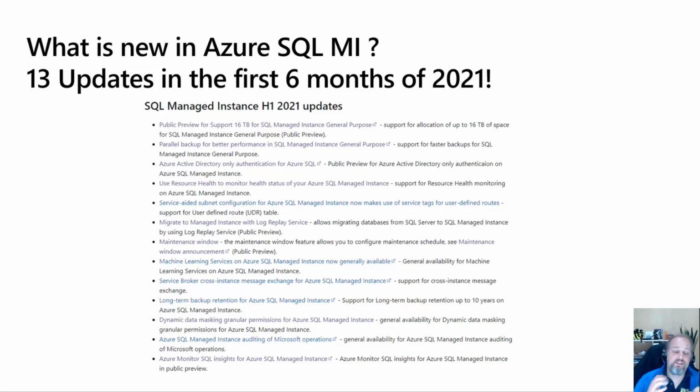We integrated deeply with Azure Active Directory through Azure AD only authentication, in preview. We GA'd machine learning. We introduced something very interesting that not a lot of customers are aware of. When you set up or configure a managed instance, you can select a maintenance window, and in this window you define when we are upgrading or patching your managed instance. I know the window is pretty big, but stay tuned, we just started working on it. We will be making it very significantly smaller.